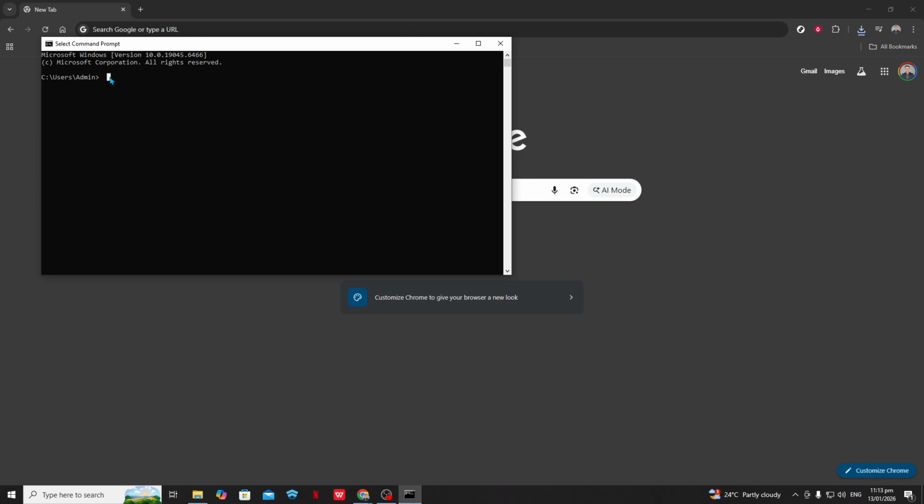With Command Prompt open, navigate to the folder that contains the file. You can do this by typing CD, followed by the path to the folder. For example, if your file is on the desktop, you would change to your desktop directory. Take your time here and make sure the path is correct, because whatever you delete from this location will be gone.